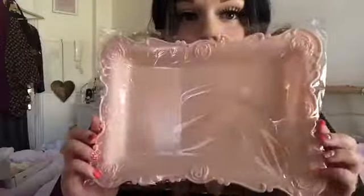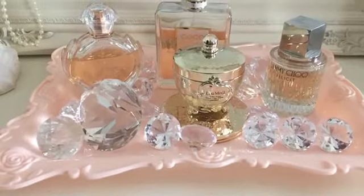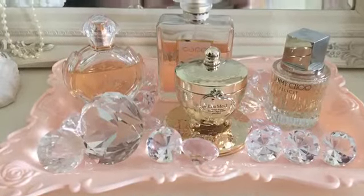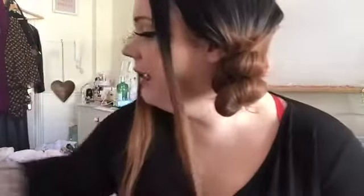I then got this little tray. I might spray paint this gold, or maybe just put some perfumes and stuff on it. I also got this little jar, which I thought was really cute. Sorry, this is not in any particular order.